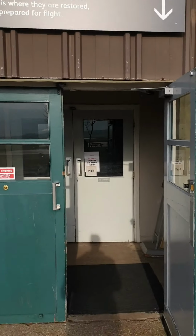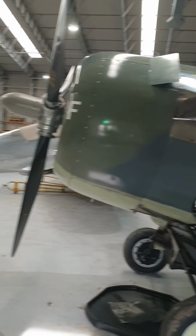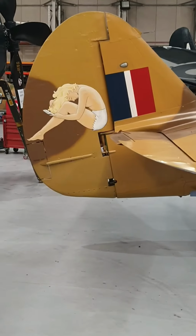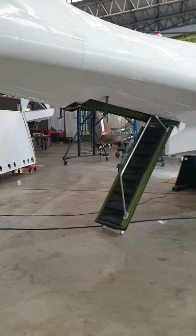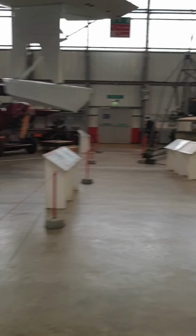Flying aircraft. Don't look like they're flying to me. I relate to this plane a lot because that's me in the shower in the morning debating whether to go to work or not. Oh, I just wish I knew more about these planes. I wish that I could find an expert to tell me all about them.